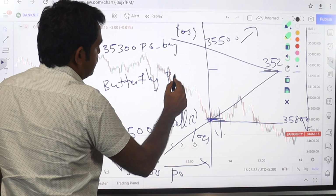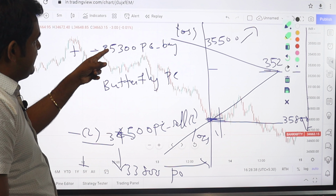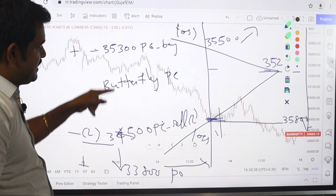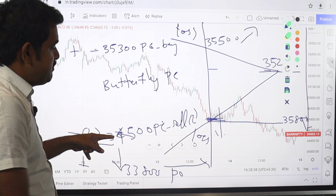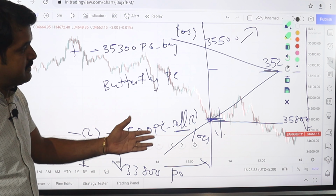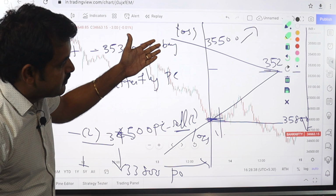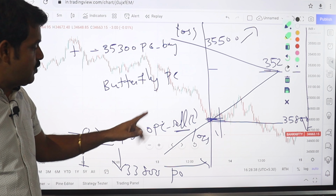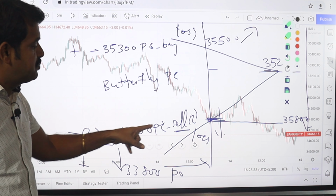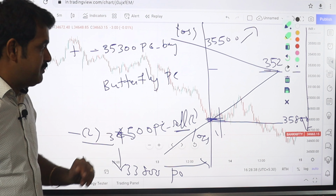This is a put butterfly. If the market cracks down, then I will make a profit in this put option I bought, and 34,500 is a major support because the highest open interest is here, which is almost 300 points below the spot. So I sold the 34,500 put, double the quantity, and then as a hedge I bought the 33,800 put.